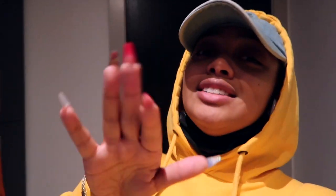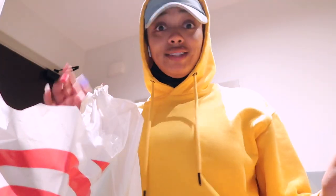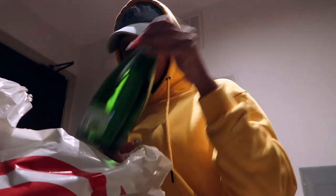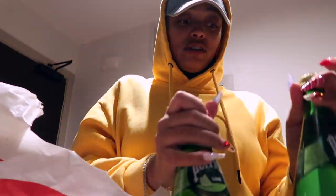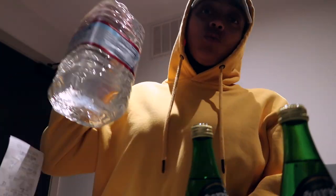And I felt like this homeless person was following me at one point, so I wasn't trying to pull the camera out. I just went for the things that I needed, which was literally just water and some command strips that can hang this stuff on the wall, because I'm trying to see it on the wall. I got 2 bottles of lime Perrier, my absolute fave, and I got a gallon of water.